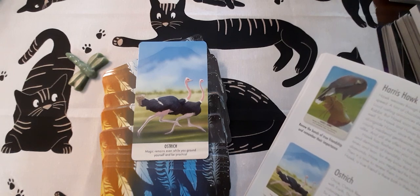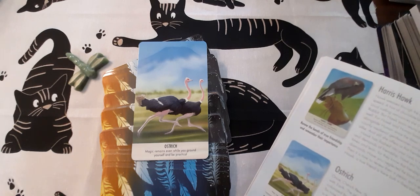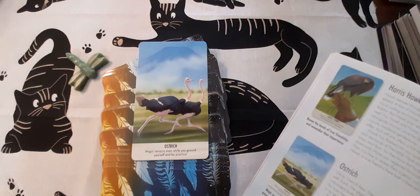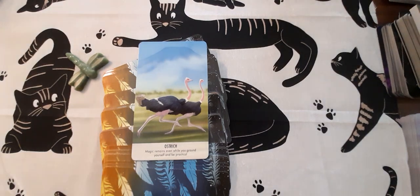Consider the ostrich who makes even the most mundane act of eating magical by swallowing Earth's glittering diamonds to break down the tough plant material that constitutes his diet, and whose frothy black and white plumes keep him in touch with dreams of the air. With the ostrich by your side, the practical can also be fabulous.